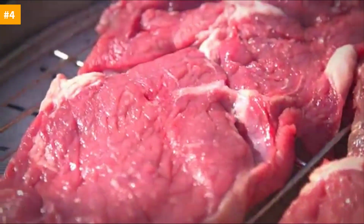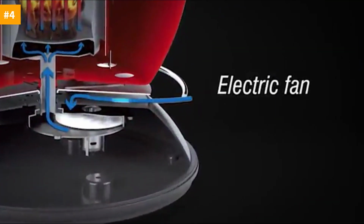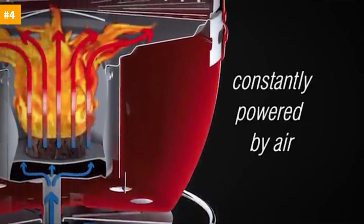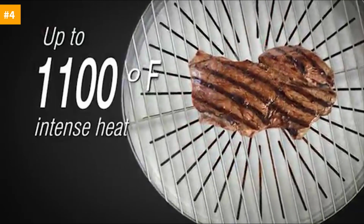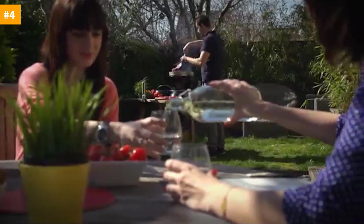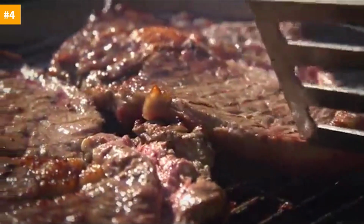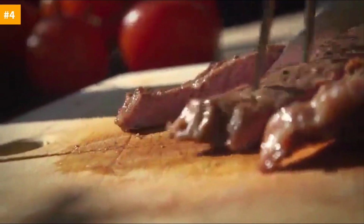The Cook Air secret cooking power is its high-speed heating system with a fan that constantly feeds the fire with oxygen. The heat is intense, near 1100 degrees Fahrenheit at maximum power, perfect to sear a steak. This technology is the best to grill your nicest and thickest pieces of meat. They will cook quickly while retaining all their juices and tenderness, and take the amazing taste of wood-fired grilling.